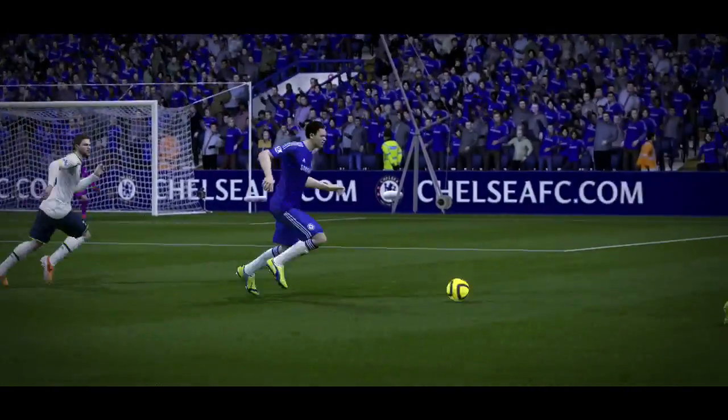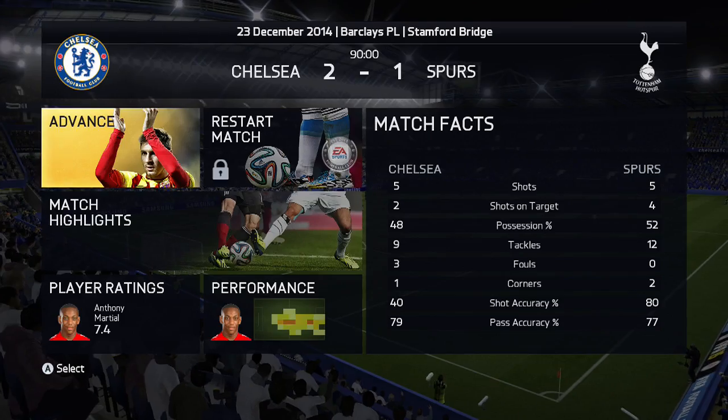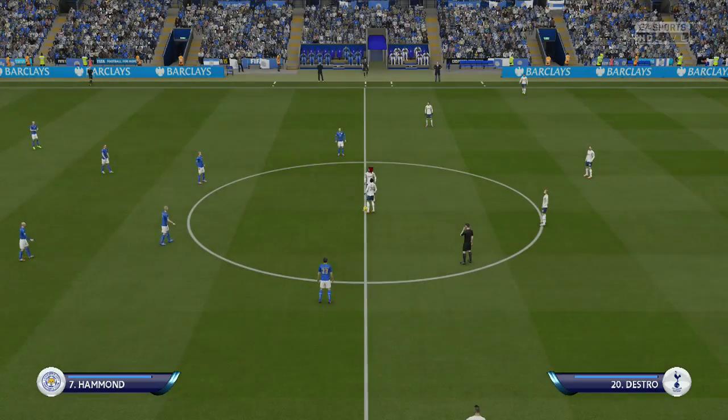We lost 2-1 away at Chelsea, but a very pleasing performance, to be fair. You'll see the stats at the end here, we had more shots, more of the ball, and so I was very disappointed to come away with a loss after that game, because, as I said, I don't think we deserved to lose it at all.